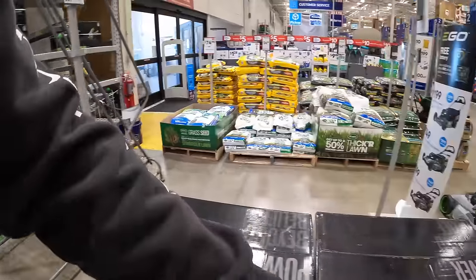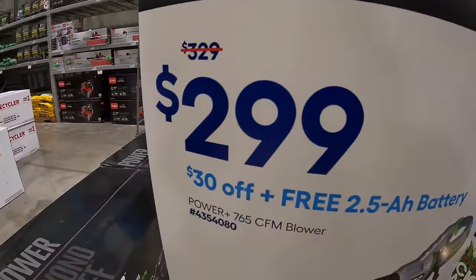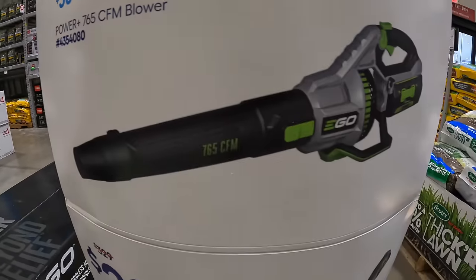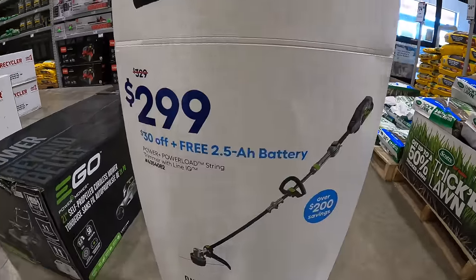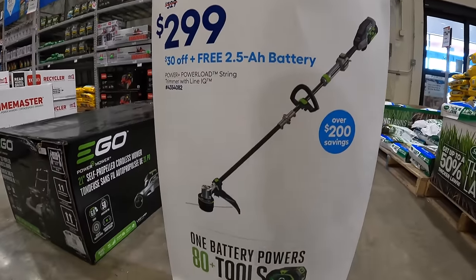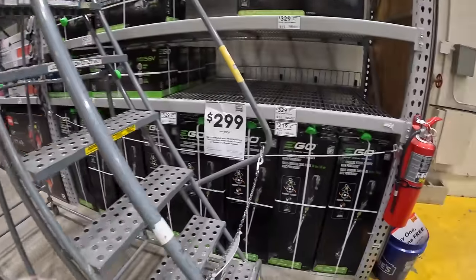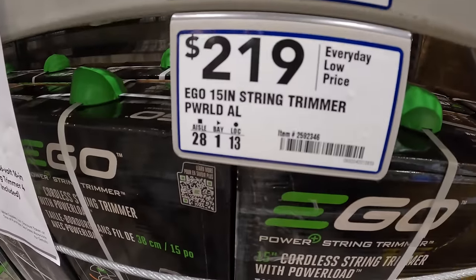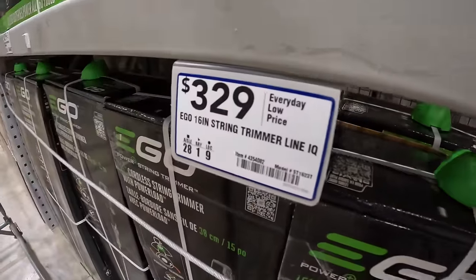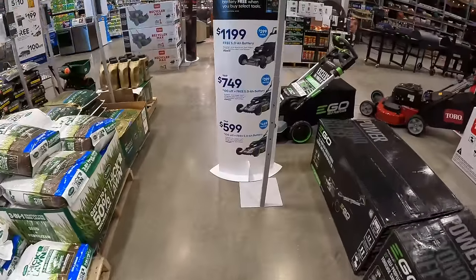Over by Ego, they do have a couple of options when it comes to their lawn care equipment. $299, was $399, $30 off, plus a free 2.5 amp hour battery, 765 CFM blower as a kit. They also have for $299 with $30 off, plus a free 2.5 amp hour battery, the string trimmer, which, let's see what that is. Their string trimmer is 15-inch. And they also have another one, a 16-inch trimmer for $329.